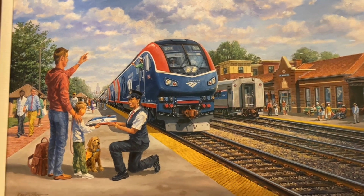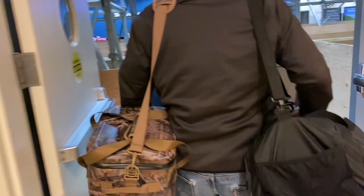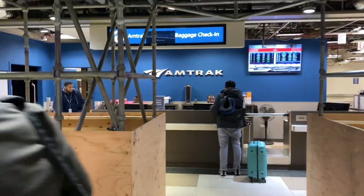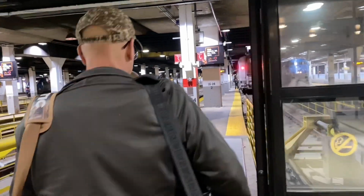At 2:30 p.m., boarding commences from the Metropolitan Lounge. Everyone is asked to line up in the front, where they will be escorted down to their train. Our Southwest Chief is waiting for us on track number 14.